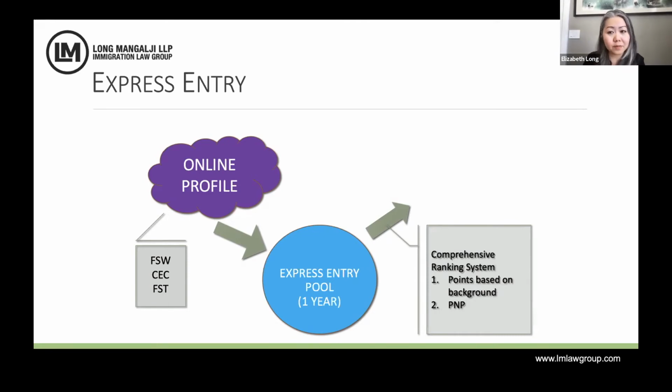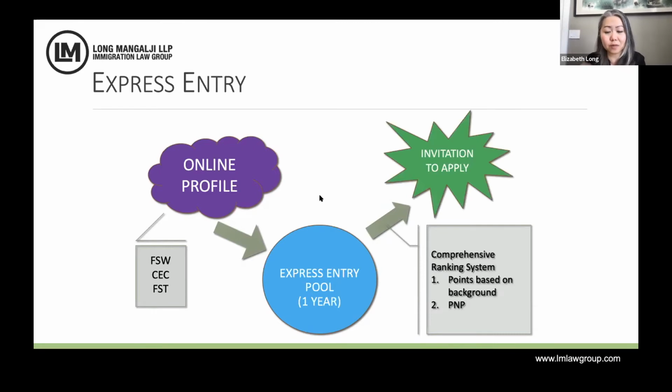And that you qualify. But then the government has a draw every 2 weeks or so where they announce a number. Pre-COVID, 90% of the time they just announced a number, and whoever was above that number would get what's called an invitation to apply, right? It's only when you get the invitation to apply that you can actually submit your application for permanent residence. If you don't have the invitation to apply, you stay in the pool, your profile expires in a year, and then it's all for nothing, okay? So this is the holy grail. It's to get your invitation to apply.